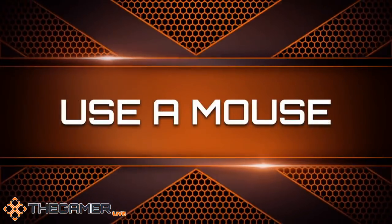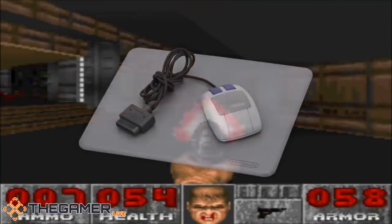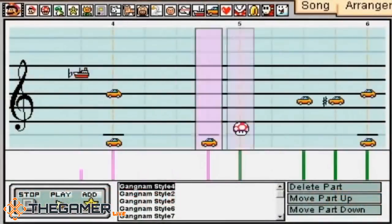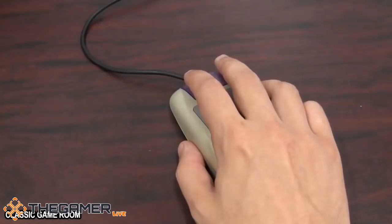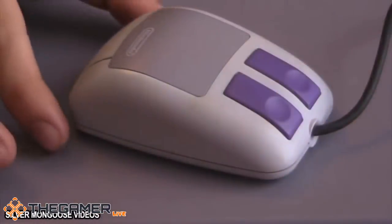Use a mouse. Okay, try to contain yourself. Did you know you can play Super Nintendo using a mouse and mouse pad? Yeah, super gangster style. Though it looks a little small, as in child-sized small, and cute in a bad way, we can think of no better way to game.